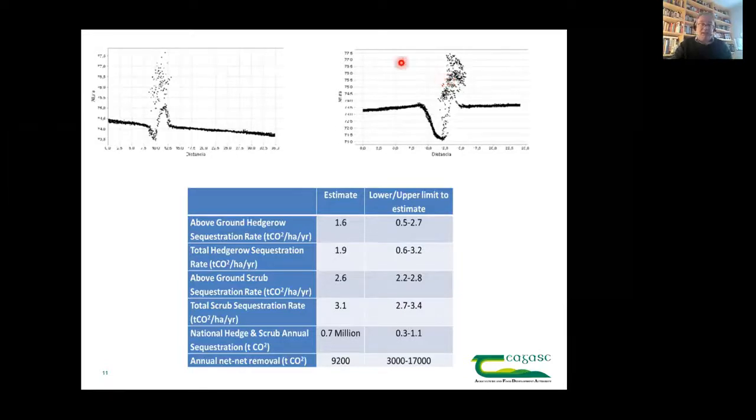But when we did this modeling, we estimated that a typical mature hedgerow would sequester something in the region of 1.9 tons of carbon per hectare per year, but with a wide range going from 0.6 to 3.2 as the upper limit. And this does fit with other work done in England and in France, where they found hedgerows sequester at rates between 1 and 2 tons per hectare. So this is significant. And of course, if we were to look at it in terms of our estimate of the area, we'd be looking at maybe 0.7 million tons of carbon. But it is only an estimate.